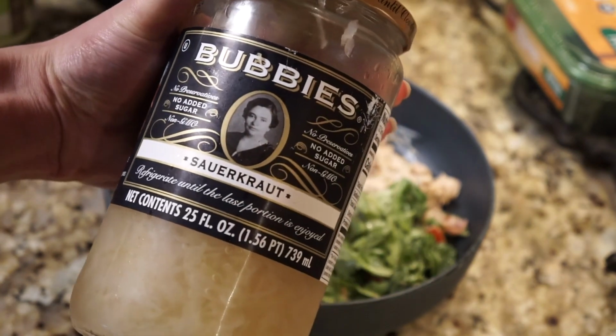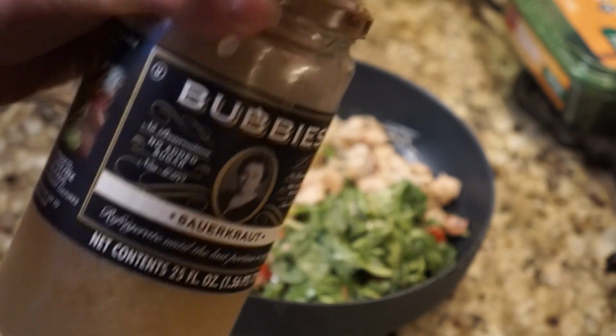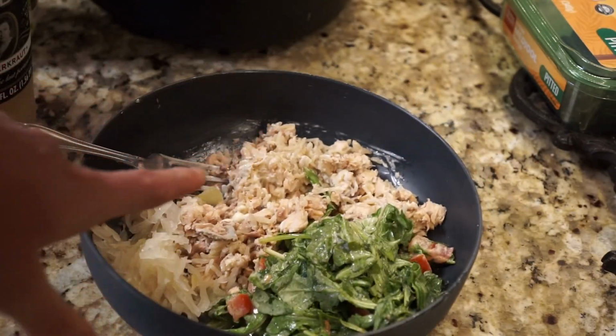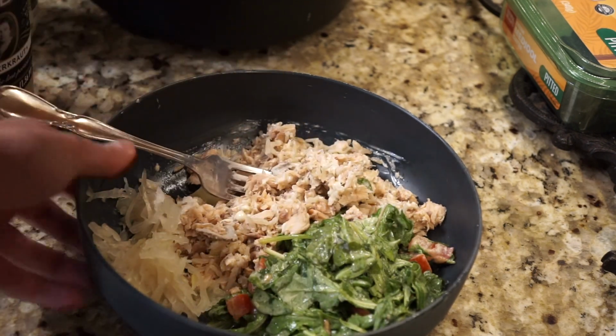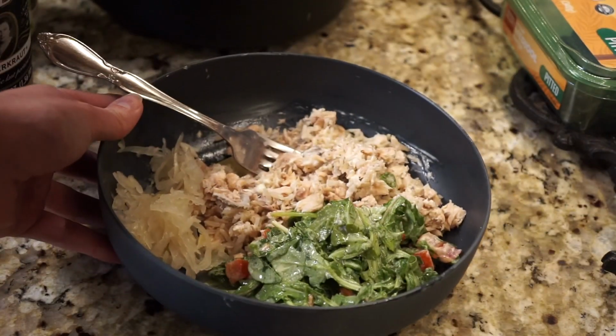This is the sauerkraut I got. It's just the one that was available in my grocery store, so that's what I got. And I eat salmon quite often. It's really great with omega-3 fatty acids, a great source of protein, and I make sure to get it wild caught. I'll definitely eat this a lot throughout the week. Yeah, that's what I'll be having for lunch.